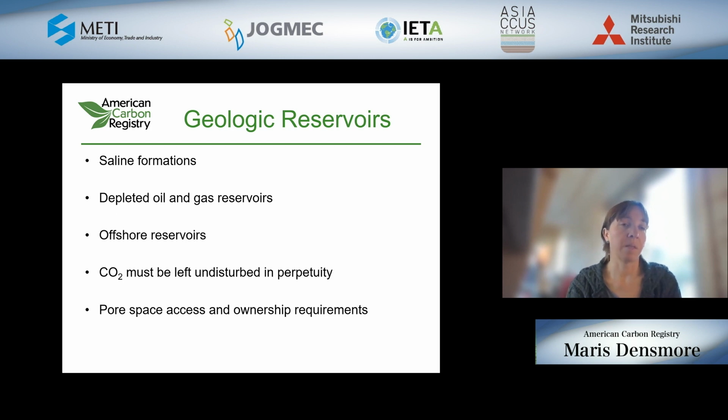One requirement, of course, is that that CO2 must be left undisturbed in perpetuity. And we did get a lot of comments on how to require that and how to enforce that. And it's a tough job, but that's the point of putting the CO2 away, is to really make sure that it's no longer interacting with the atmosphere. And so we need to make sure that it is secure down there and basically can't be disturbed either on purpose or accidentally. And that requires demonstration of access to the pore space that the CO2 is being injected into, and access for monitoring, access for injection, and also just that, again, no one could go in and disturb that CO2 at a later date.